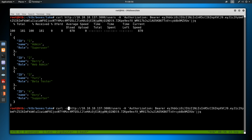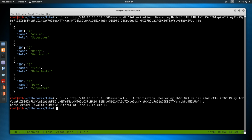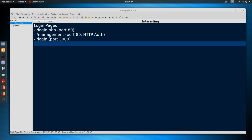So we can just do -s for silence to get rid of this little header. And /users gives us a few things. So we can try the standard API way, maybe users 1 to get us information about 1. No users, admin, and we get name and password. So just interacting with generally how REST APIs work. I don't know really how to explain it. Look up REST APIs and you'll kind of figure that out.